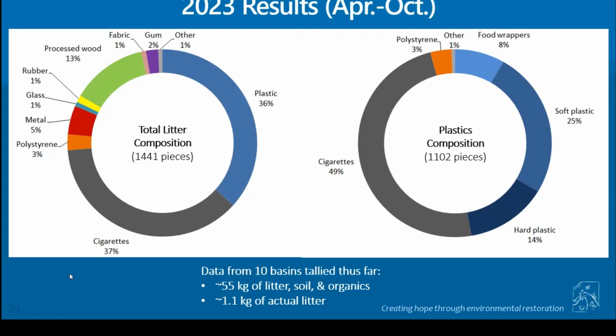Another big chunk of that garbage is made up of various kinds of plastics. Then we have a little bit of things like polystyrene, some metal fragments, rusty bits of metal, or some coins. Find a bit of money in there. A handful of pieces of glass and rubber, fabric, chewing gum, and 13% of our litter catch this year is processed wood. Processed wood would be split up into paper, cardboard, and actual treated wood, pressure treated wood, or mulch that's been stained red, so not natural pine mulch, but something that's been treated. But anyway, cigarettes are still the single most common item.